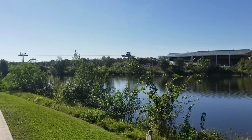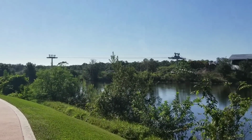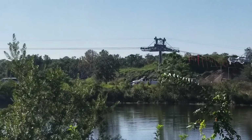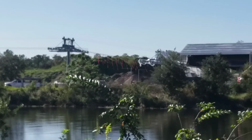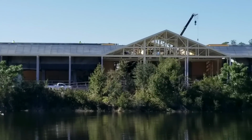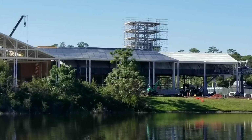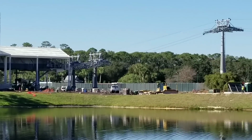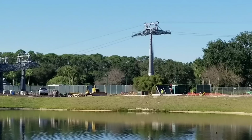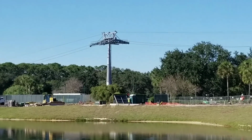This is where we come in from Pop Century and Art of Animation, and these are the main cables that have been run. The haul rope has definitely been run from Art of Animation over here to Caribbean Beach. In the center, you would transfer over to get to Disney's Hollywood Studios, or you can continue on over to Disney's Riviera. Now we do see some cabling, like I said, was run to the Riviera and on to Epcot.